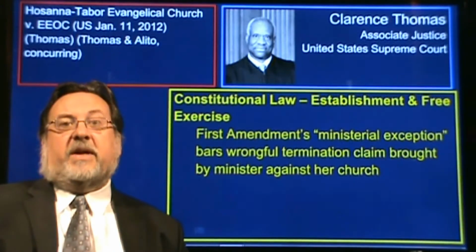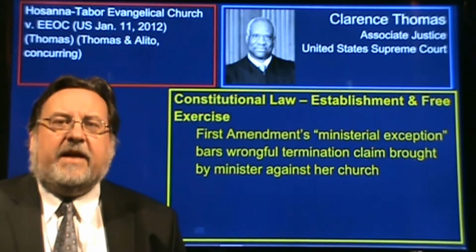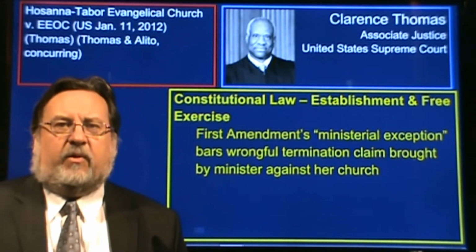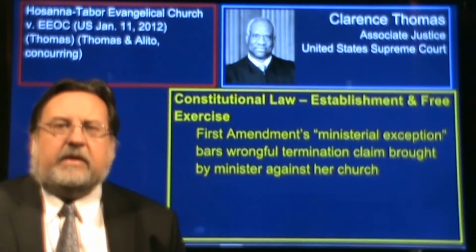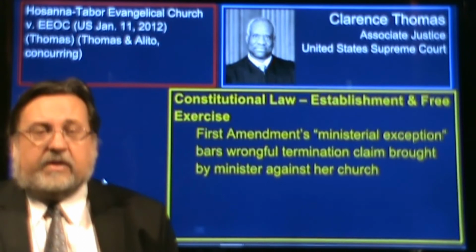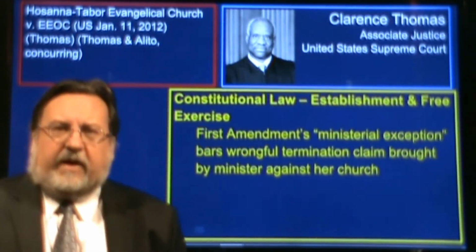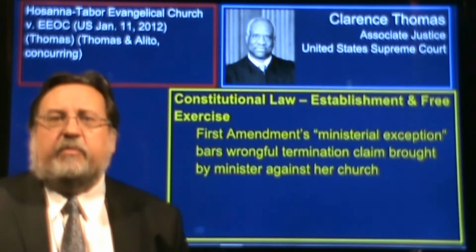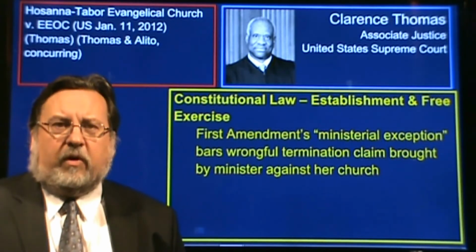So the court expressly declined to formulate a general test, contenting itself instead with the holding that this particular employee fell within the scope of the ministerial exception because of, among other things, the formal title given her by the church, the substance reflected in that title, her own use of the title, and the important religious functions she performed for the church.